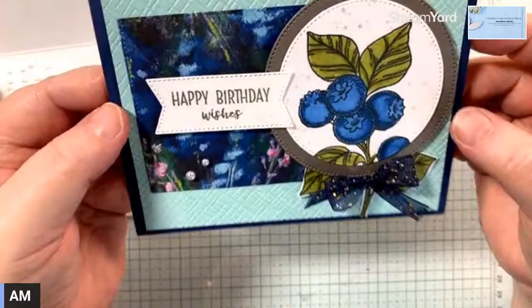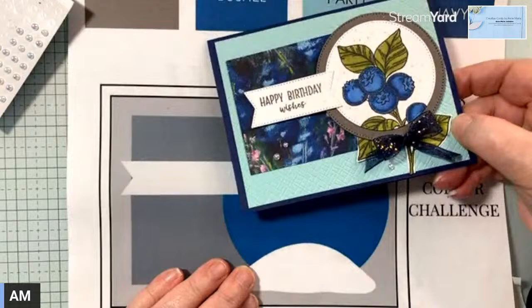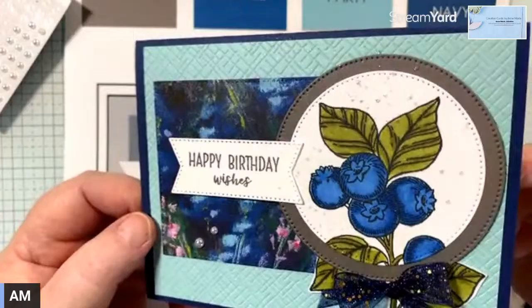So this is my card. This is this card sketch. Oh, let's put that in there. And this is my card. I wouldn't have thought of putting pool party with the other blues, but actually I quite like it. I hope you guys liked it too.